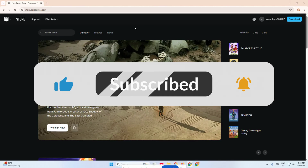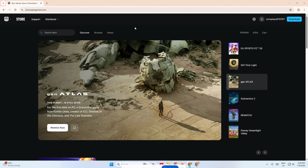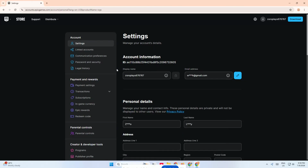First, go to your Epic Games account page and sign in if you haven't already. Once you're on your account, look carefully at the bottom of the screen. If your email address is unverified, you should see a yellow notification letting you know that verification is needed. This message is important because it tells you the account still needs confirmation before everything is fully active.